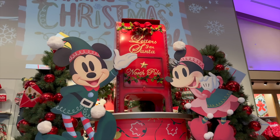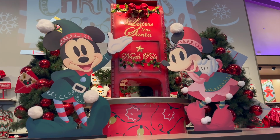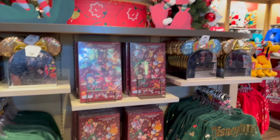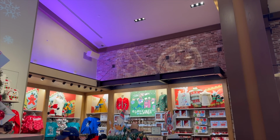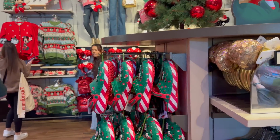This is so exciting to see. So we have some wonderful artwork that has arrived for the holiday time. And of course that comes with a lot of merchandise. However, if you look up to the side, you could still see some Halloween. So it's not quite Christmas yet, but let's walk around and see what merchandise we can find.